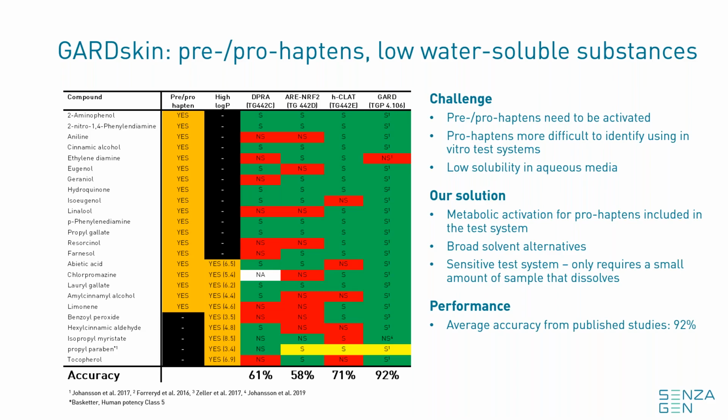The other thing that some often say is that it's difficult to test substances with a high octanol-water partition coefficient or those with other properties that will result in very low water solubility in aqueous media. What you can see in this slide is that pre- and prohaptens are in general not an issue for dendritic cell-based assays. And if we look at those compounds with high logP values, we see it seems to work quite well also in the GARD assay. Pre- and prohaptens and compounds with high logP values have been one of the main arguments to incorporate 3D-based cell models, but I think this slide shows we can actually test them in the available assays that we have already.